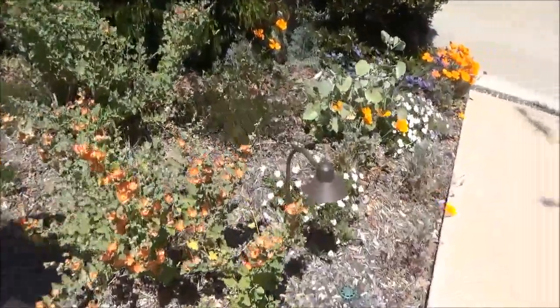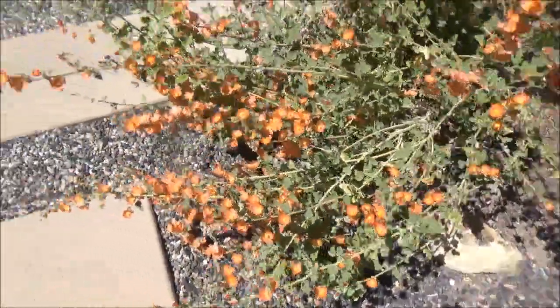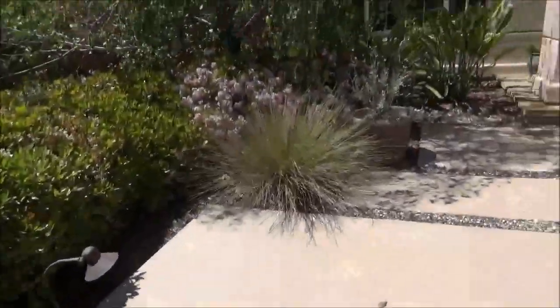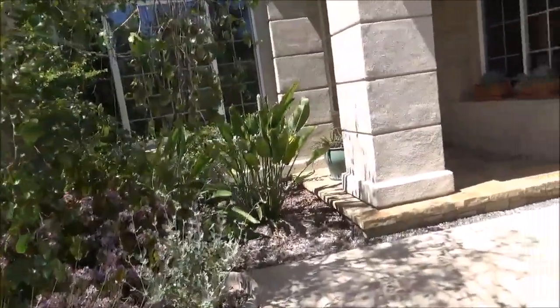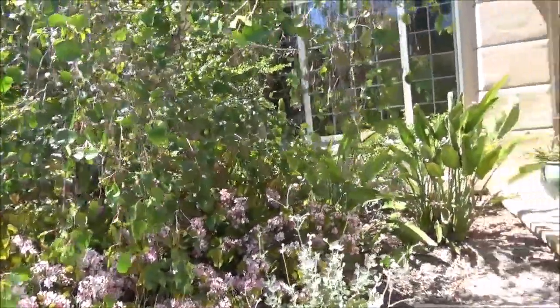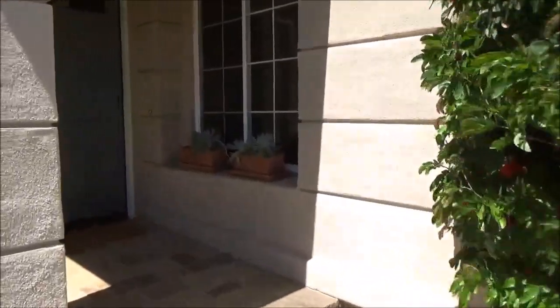Ooh, some mallow. It might be the front yard only. Is there more in back? Yeah, wait till you see the view at the very back. Oh, it's fantastic. Some dahlias by the front door.